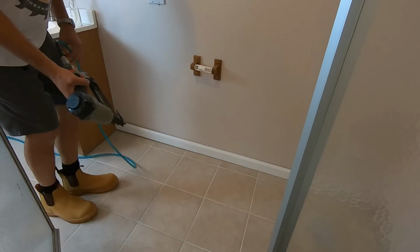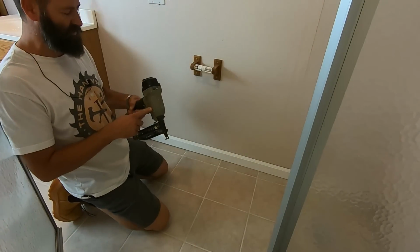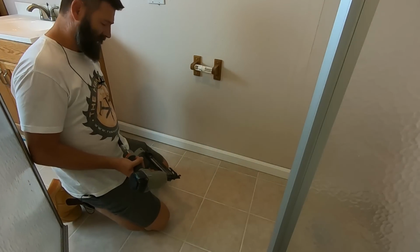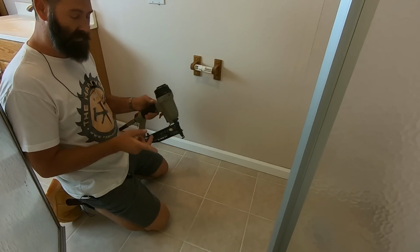You guys are in the shower, on top of the toilet. So I've got the regulated pressure set to 120. I don't want it too high. I don't want to blow out the O-ring or anything like that. I have it set to its deepest setting. We will see how it goes.